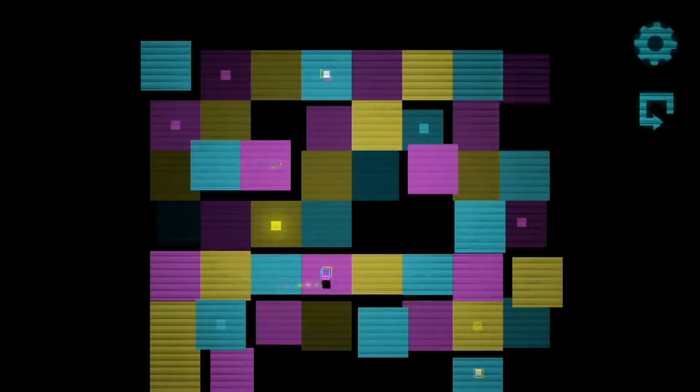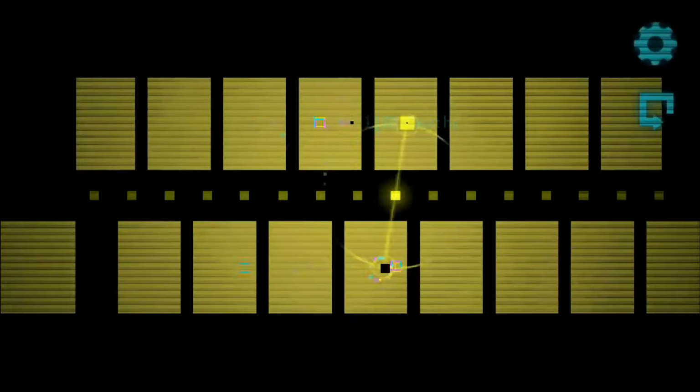For consistency of its sound and graphics, Magnetized deserves recognition. The black background and neon corridors are simple, but also modern and striking. The synthy soundtrack fits the style and gameplay perfectly.